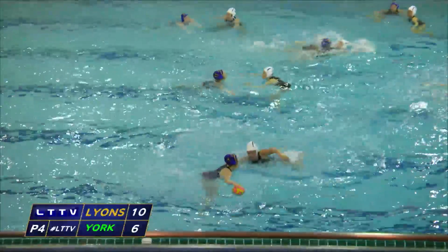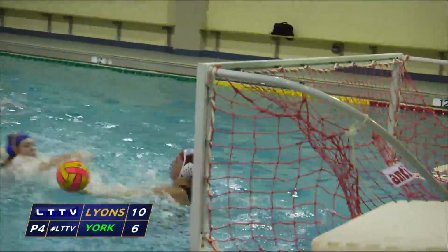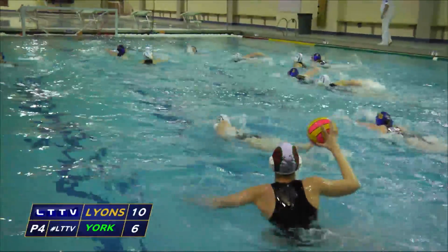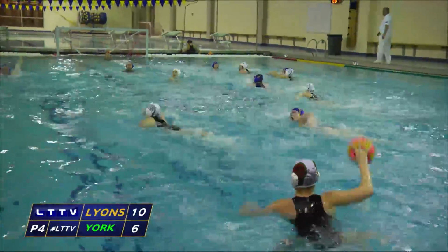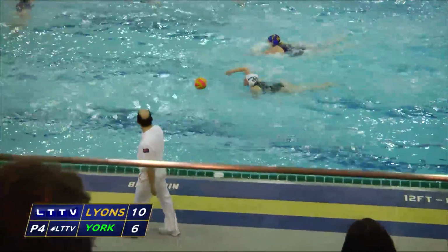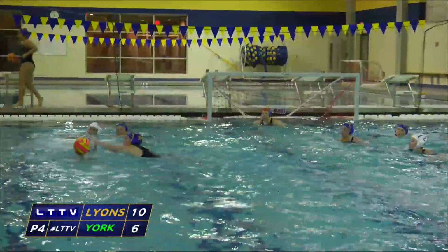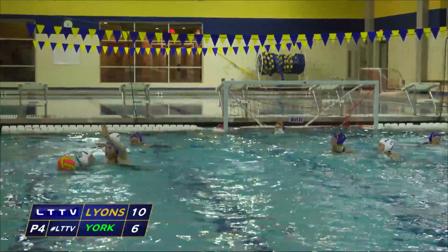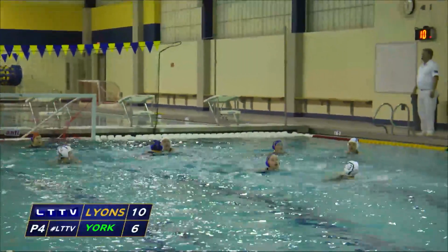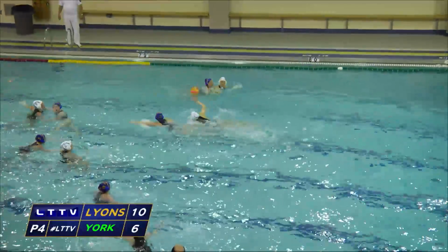LT passing inside. There's a shot, doesn't quite fall. 2 minutes, 5 seconds left on the clock. The amount of time that York needs to gain an advance in LT is slowly disappearing as they make more advances towards LT's territory to get those crucial points that they're going to need if they ever have any chance of tying at this point.